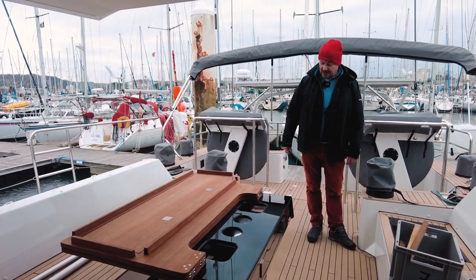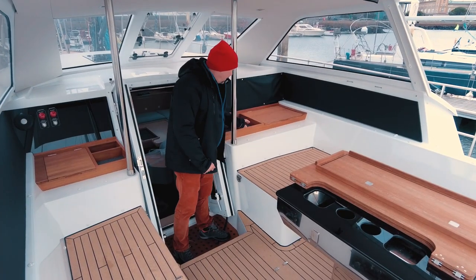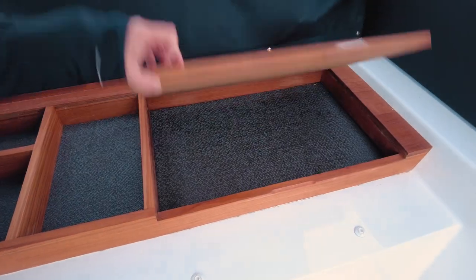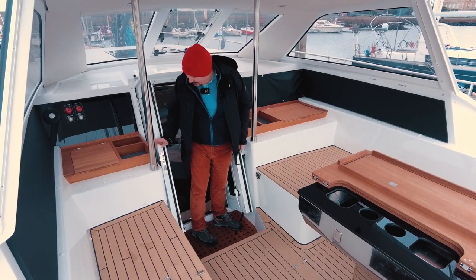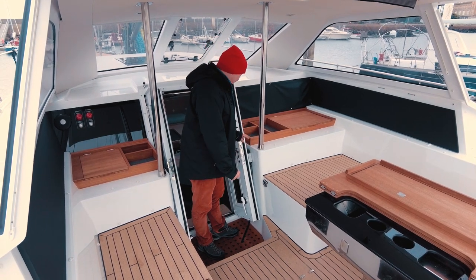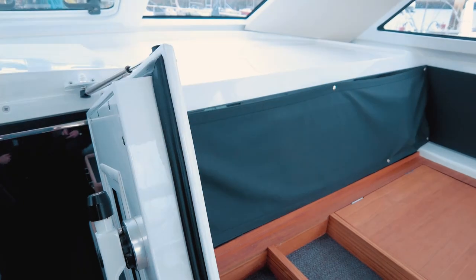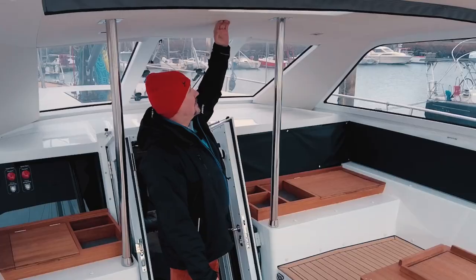There are plenty of seats for everyone, and the benches are very spacious. Take a look at this interesting solution for the boxes here. They are made of natural wood, with these cute little rugs inside. A simple yet very nice touch, and the boxes on both sides have these rugs. Here you can store a lot of useful or not so useful things. Again, your favorite doors, you can see what size these doors are, and in my comments everyone likes them.